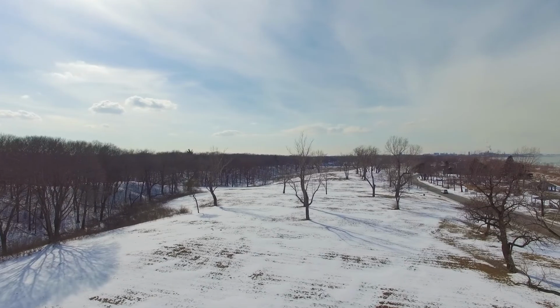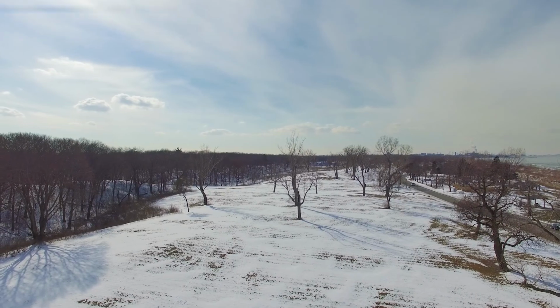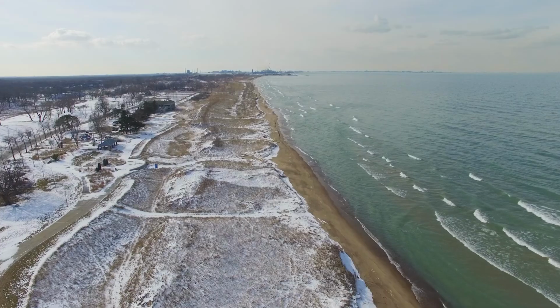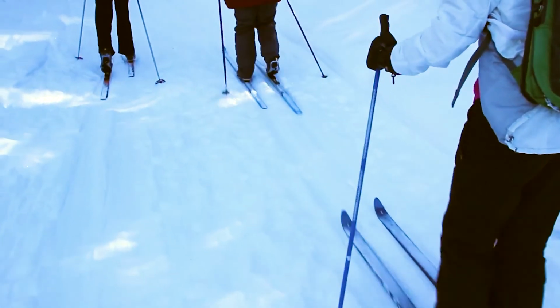And then in the wintertime, recreational opportunities abound as well because we have great cross-country skiing, snowshoeing, and people just like to get out and see the different tracks in the snow and get to see the park at a different time of season.